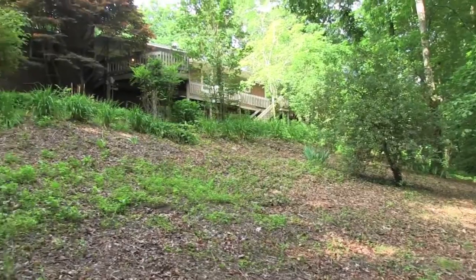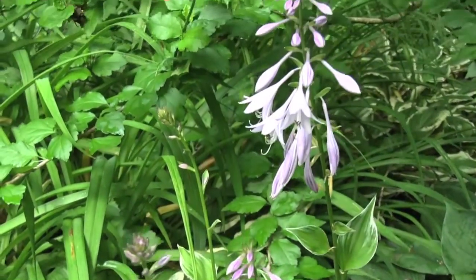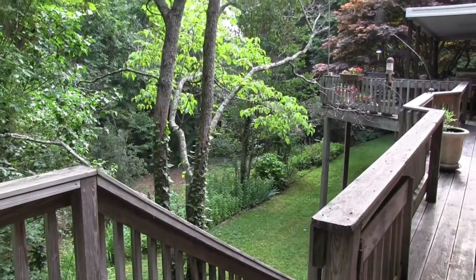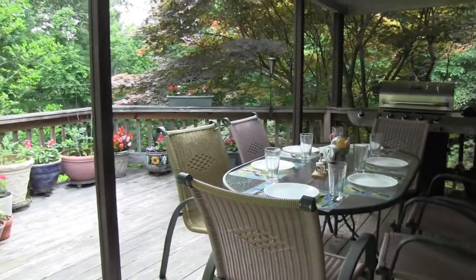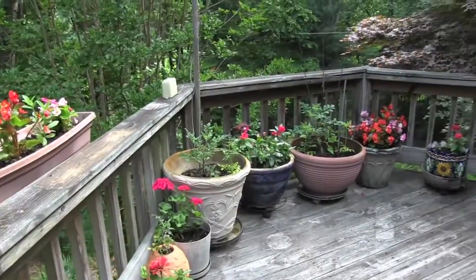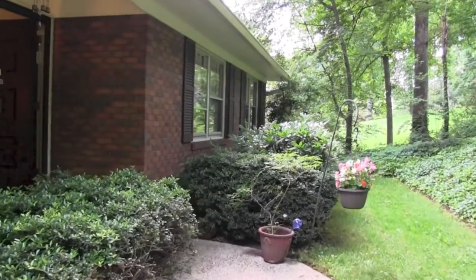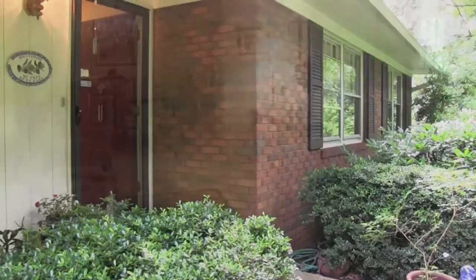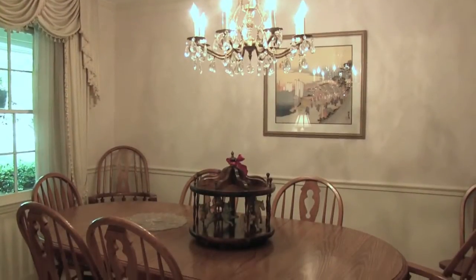Enjoy the peace and tranquility of mature trees, perennial gardens, and the privacy this property has to offer. The roomy deck overlooks the woodland scenery with seasonal mountain views. Sit down to a book and cup of tea on the cozy front porch. Comfortably entertain guests and family in the spacious den and kitchen.